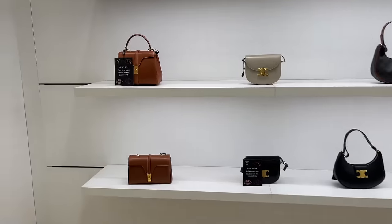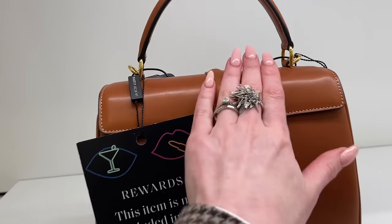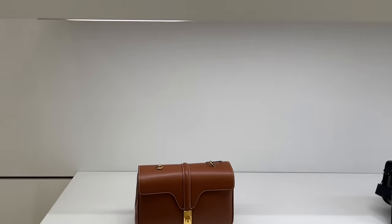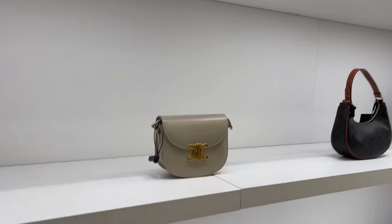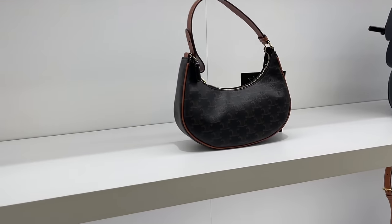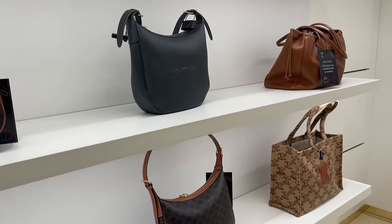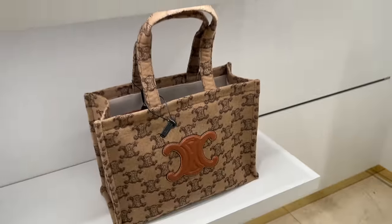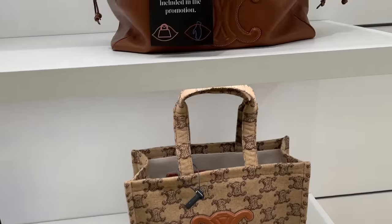And let's move here to the Celine 16. Oh, this satinate leather, this soft, incredibly beautiful leather. And the other versions of the 16. And this mini one, absolutely tiny. And then we have a Triumph, and Ava, made of Celine monogram canvas. That one is made of felt. I did have a bad experience with a Chloe felt bag, Woody bag, and after that I'm not even looking in that direction.